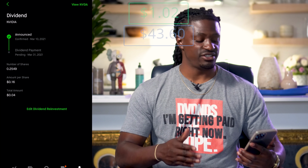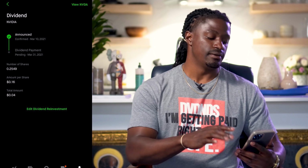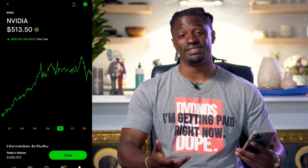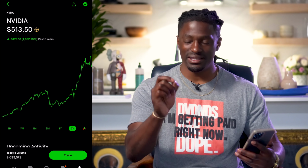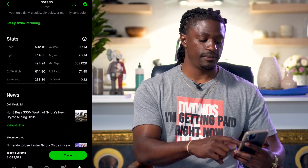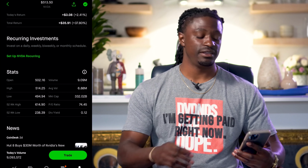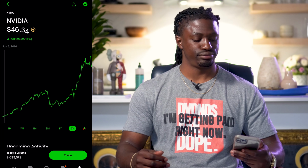I own 0.25 shares of Nvidia, so a quarter of a share, paying out 16 cents per share. This is not really a dividend paying stock, but they are up 105% over the last year. Even over the last 5 years, they're up 1,000%. Completely growth company that just so happened to pay a little bit of dividends back to their investors, right? I'm up 37% on Nvidia, and their dividend yield is 0.12%. That's why I was saying about their dividend yield, but I wish I really would have got one share of Nvidia back in the day for 40 bucks. You know, that's amazing right there.